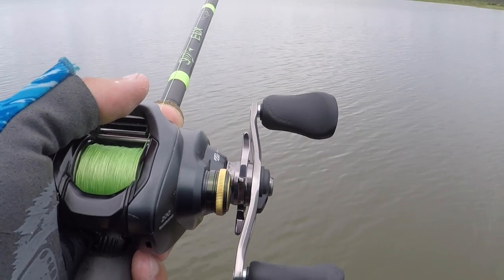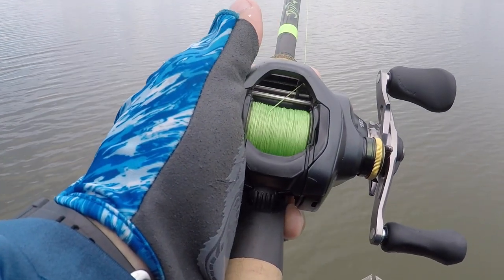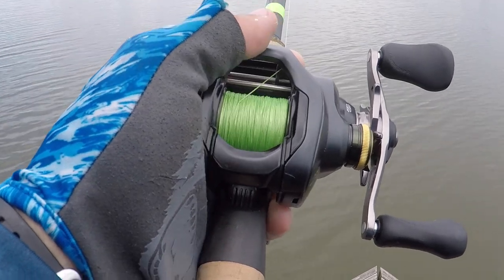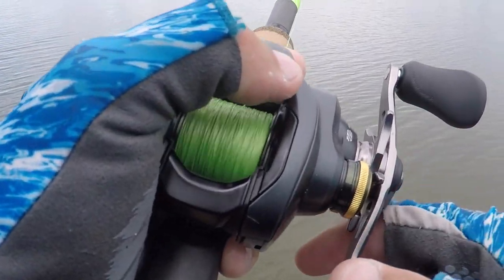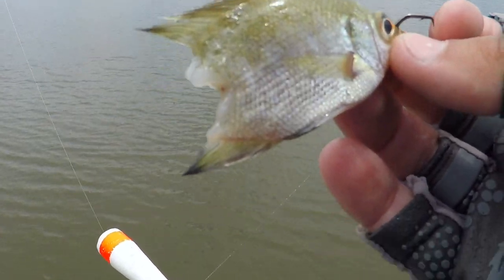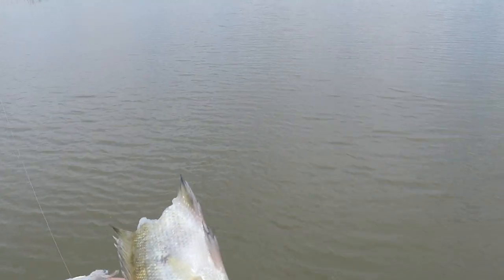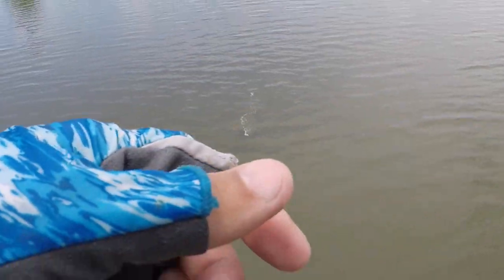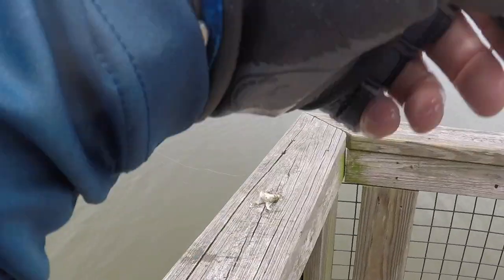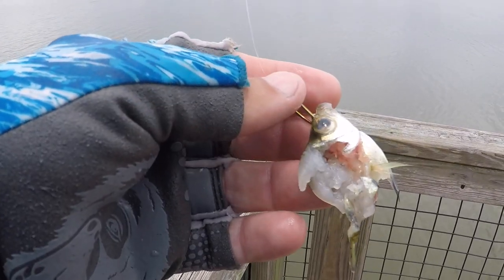Probably got another turtle on. Alright, I think it's time for me to head home. Damn turtles are back. Destroying perfectly good bait. Oh my god. Big old soft shell. Bass left and turtles have arrived.